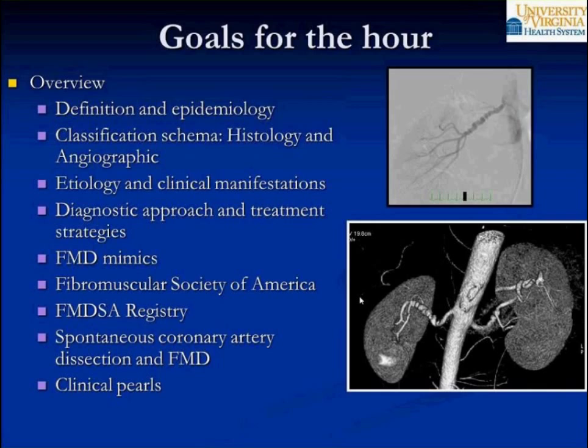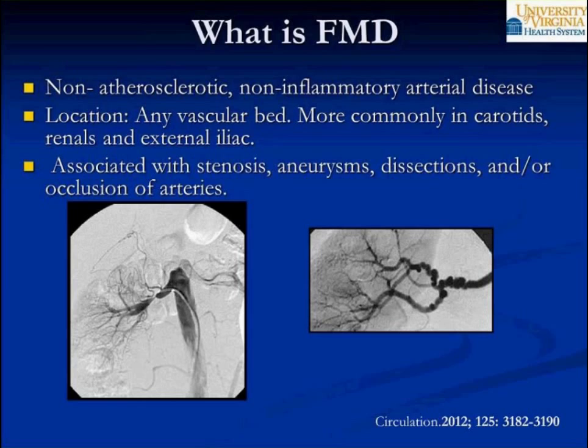So what is FMD? FMD is truly a non-atherosclerotic, non-inflammatory arterial disease. You can find this in any vascular bed, but it typically is noticed in the carotids, renal arteries, and the external iliac arteries. This is frequently associated with stenosis, aneurysms, dissections, or sometimes even complete occlusion of the artery.